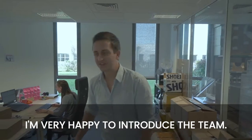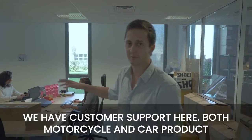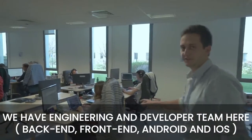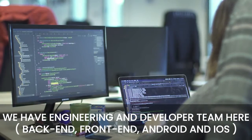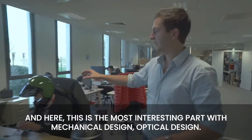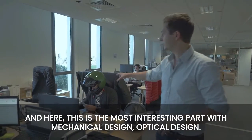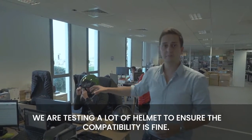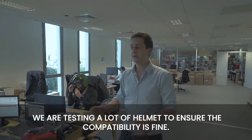So happy to introduce the team. So we have customer support here, both motorcycle and car product. We have engineering and developer team here. So backend, frontend, Android, iOS, everything is done here. And here is the most interesting part also with mechanical design, optical design. So we're testing a lot of helmets to ensure that the compatibility is fine.